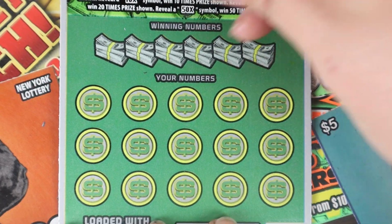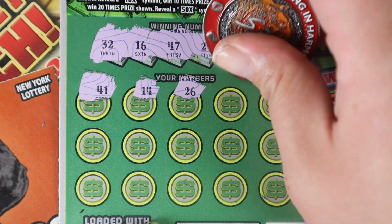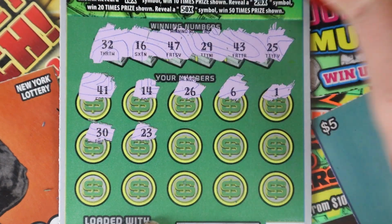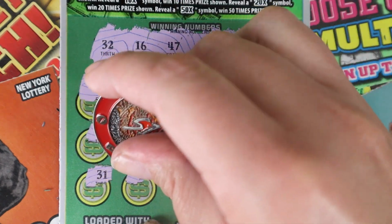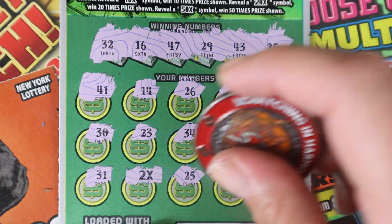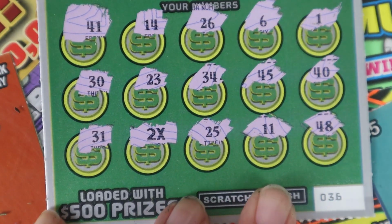All right, 36. What do we got? We need 32, 16, 47, 29, 43, and 25. 31, 2X. We got a multiplier. We got a multiplier. Got that 2X. Awesome. Oh, and a 25. All right. Cool. 2X and 25.